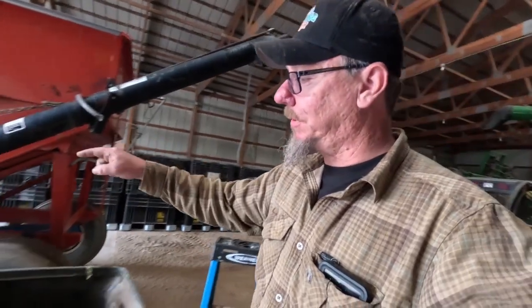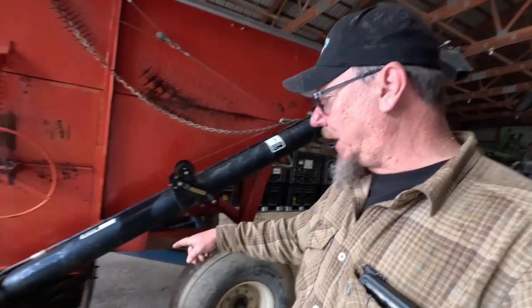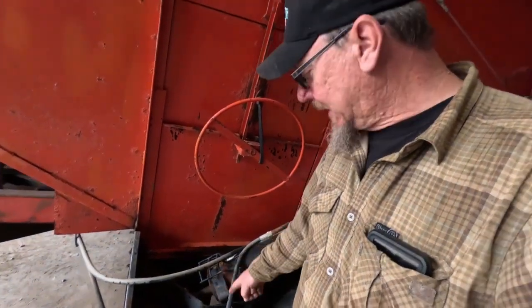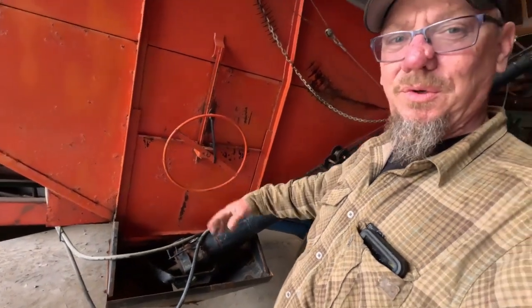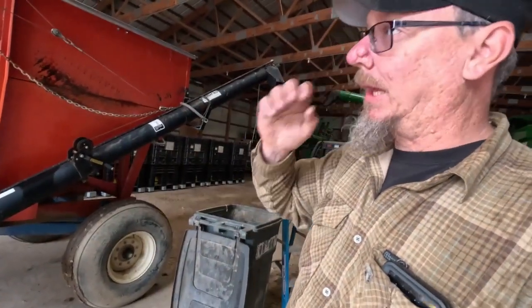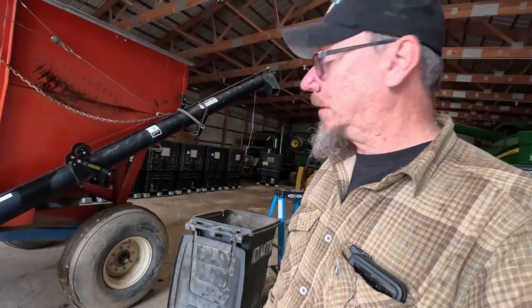I still got to clean up down here, because some of it fell down in here, but that's all soaking wet from the rain, so I need to let it dry. That way I can just clean it out really well. But I do need to grease this, check the tire pressure, and change the oil in that little Honda motor.